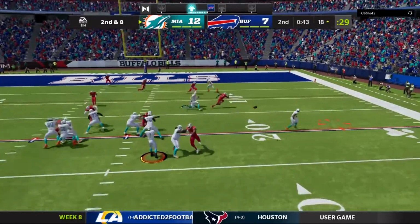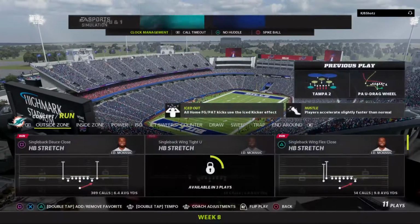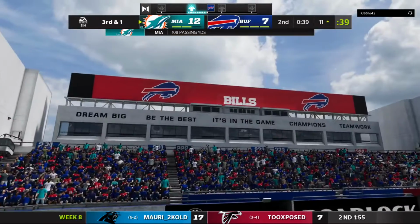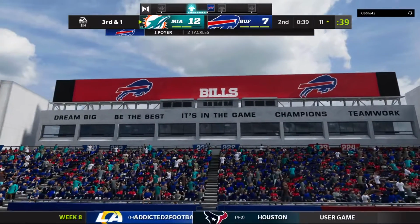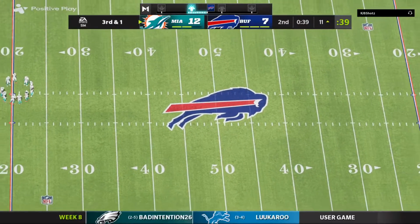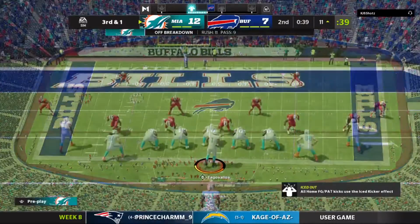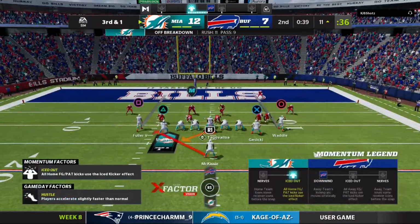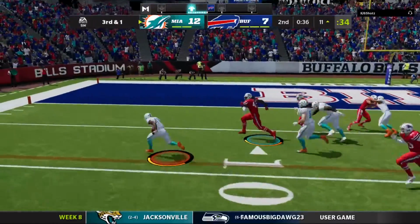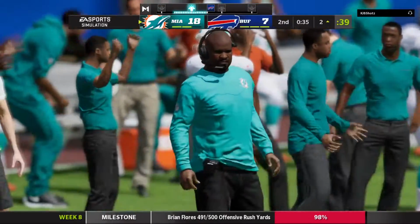Off of play action, Tagovailoa. A throw to the flat here for McKissick. And he's brought down just outside of the 10 at the 11. Now the Dolphins going to burn the first of their timeouts as they stop it here with just under 40 ticks to go in this first half. I see an extra defensive back on the field. Little surprise here on 3rd and 1. They will run it. It's McKissick. And he will take it in for a Dolphins touchdown.